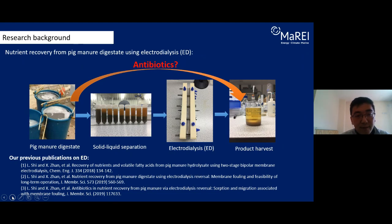For the pig manure digestate, we first process it with a solid-liquid separation to remove the solid part. For the liquid part, we use electrodialysis technologies to concentrate the nitrogen and phosphorus, and then we can harvest the product. But the problem is that in this process, the antibiotics can also be transported and concentrated into the product, causing a potential risk to the environment. So my research aims to remove the antibiotics in this process. Next, please.